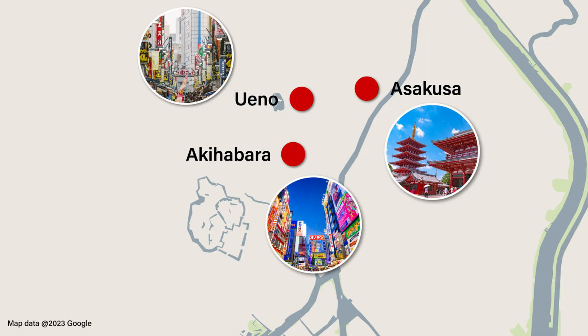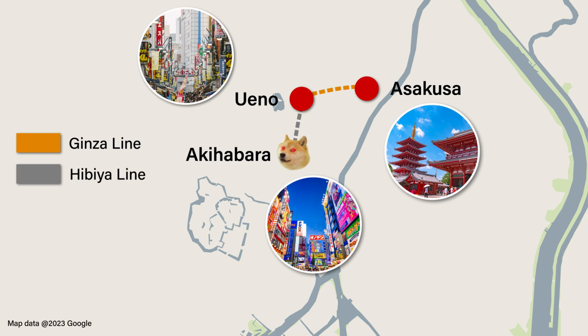Once finished, you can catch the Ginza line for 5 minutes over to Ueno, or continue on from Ueno on the Hibiya line to nearby Akihabara.